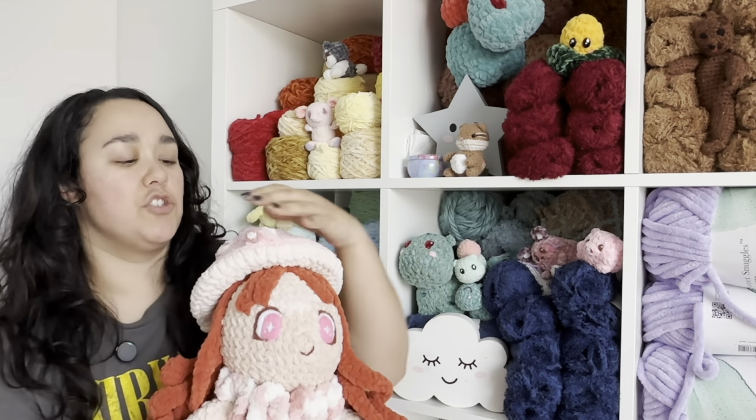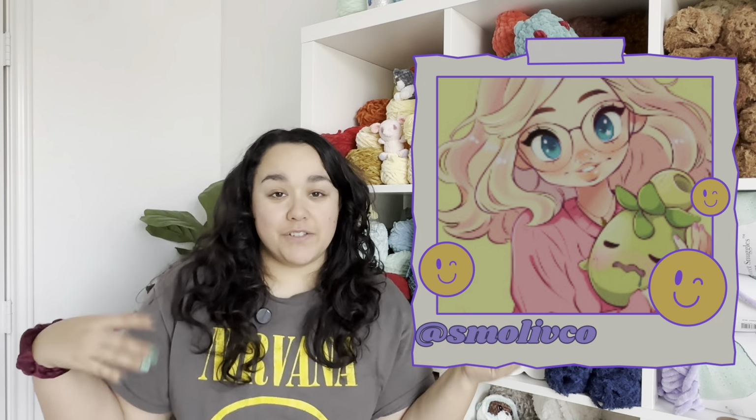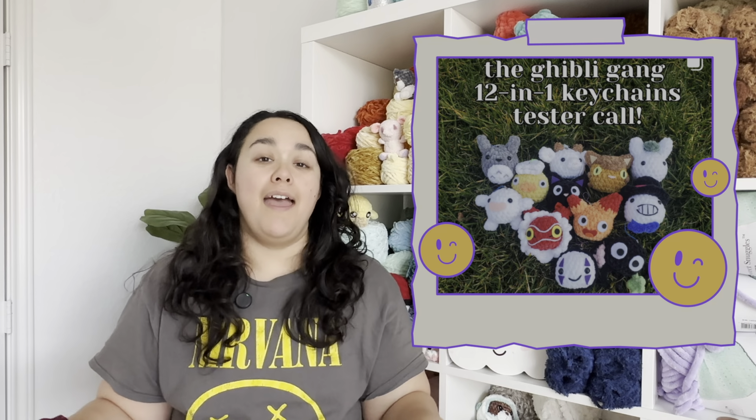So I'm only down to one pattern test, and that's going to be for Smolivco. I know, I really do adore Liv's pattern. She came out with this really cool pack of 12 patterns that's intended for market prepping. She came out with 12 of the Studio Ghibli characters, and she put them in packs of 2, kind of clustering them together.